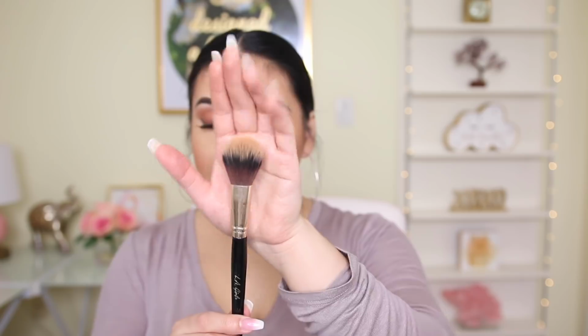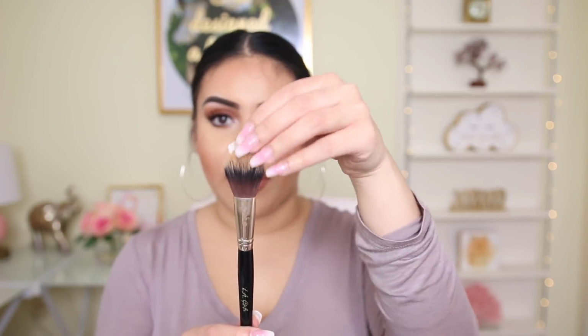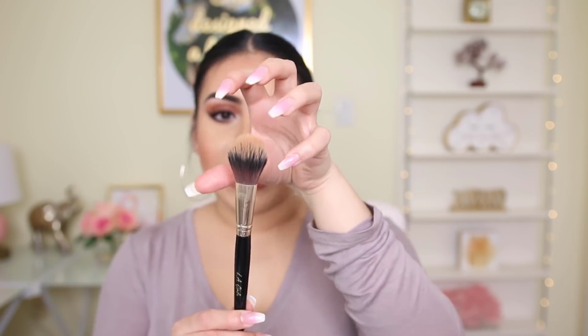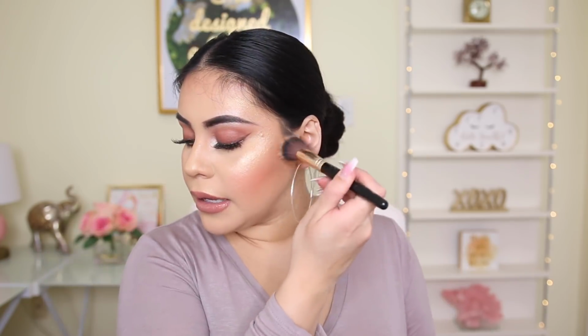This is the LA Girl 104 brush. The reason I like this one is because it's like a stippling brush. This is my favorite material when it comes to applying powder products on my face, because it really gives you that soft airbrush look. So if you like an everyday contour like myself, I did it today with the contour kit earlier, it gives you that airbrush look without being too harsh.